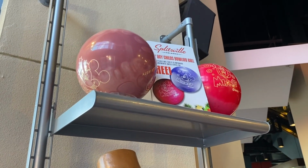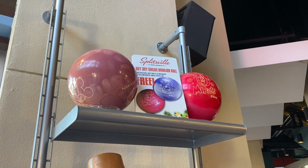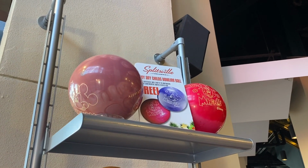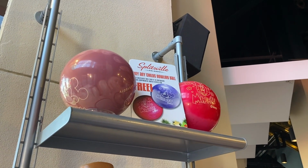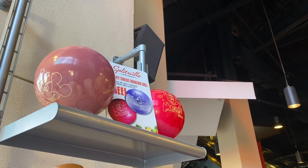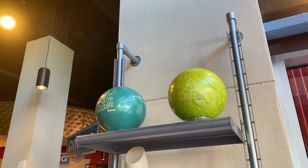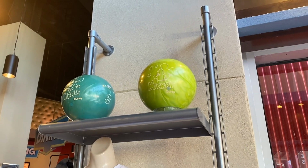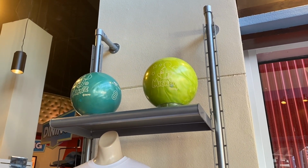There they are, the Mickey and Minnie bowling balls, and they do ship free. It says child's on the sign, but I talked to a customer and they said any of them ship free. They're about $150, and you can choose from Mickey or Minnie. They've got that purple color, they've got pink, and over here they've got blue and green as well, and I've seen orange additionally. So yeah, you can buy a bowling ball here at Walt Disney World.